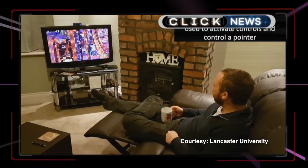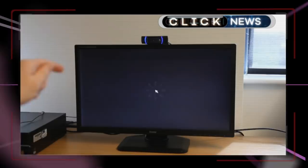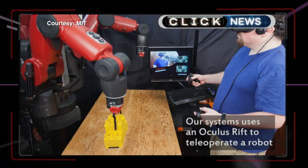Researchers have figured out a way to turn everyday objects and our body parts into remote controls. A simple webcam tracks movements in a room, and unlike traditional gesture control, the moving object could be anything, maybe a toy car or a hand. And off-the-shelf VR equipment could one day be used to control robots in the field.